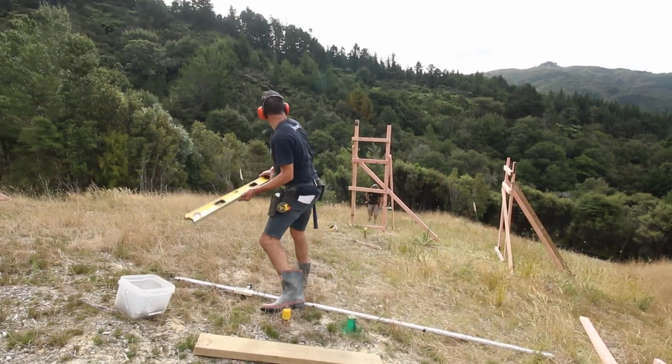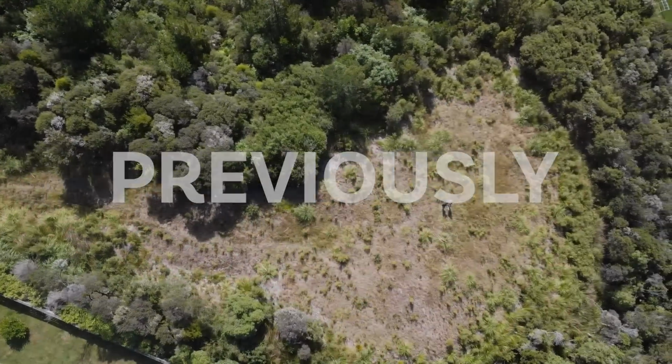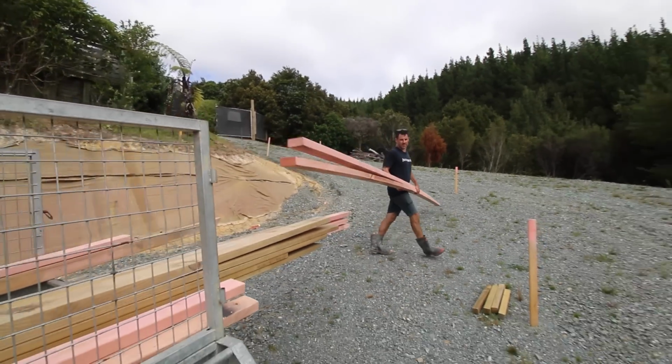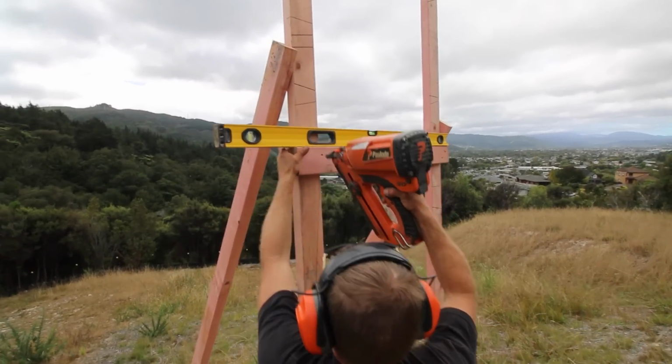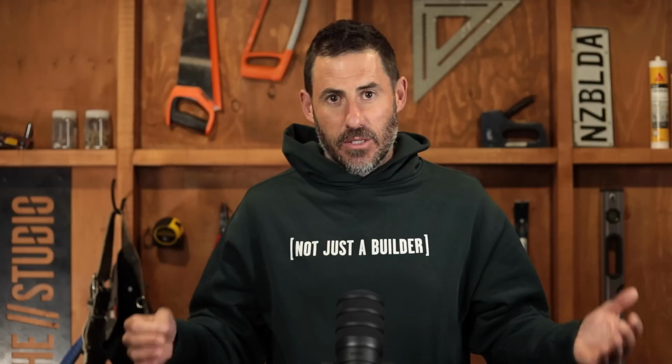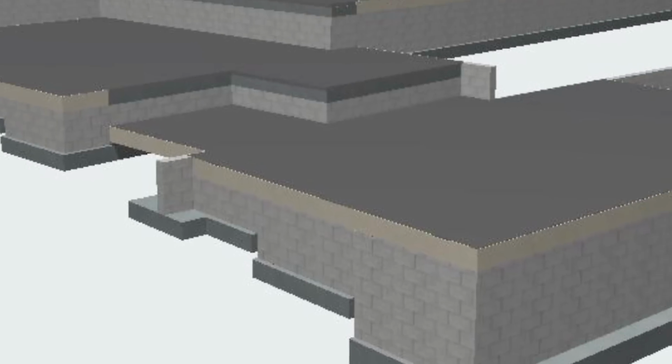Hey, I'm Josh, a builder here in New Zealand, and let me introduce you to that build up there. Previously, we went unconditional on the site, we locked in a design, and we started setting up profiles on site. And now that we've got profiles on site, we can start our first major building task, the block wall.